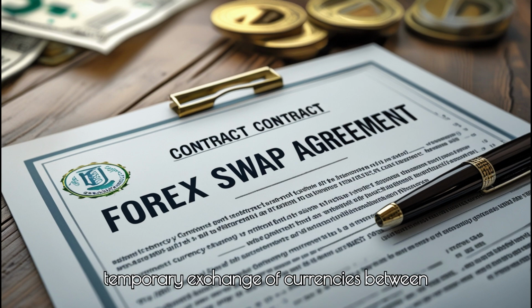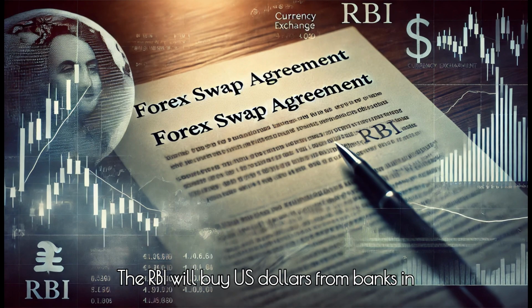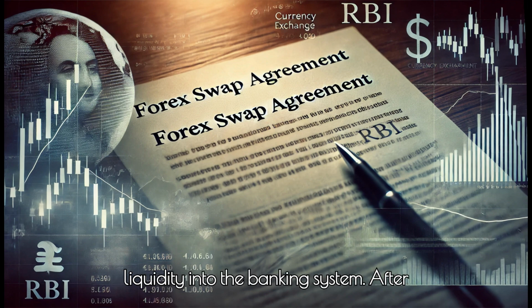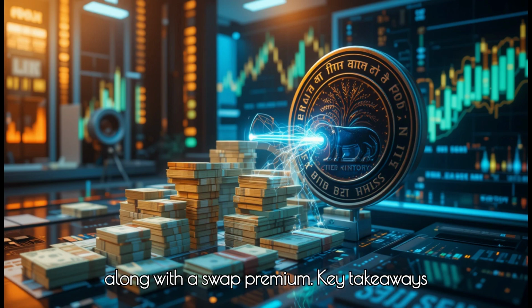Forex swap is a temporary exchange of currencies between the RBI and banks. Here's how it works. The RBI will buy US dollars from banks in exchange for Indian rupees, injecting rupee liquidity into the banking system. After a specified period, banks will repurchase the same amount of dollars from the RBI along with the swap premium. Key takeaways.